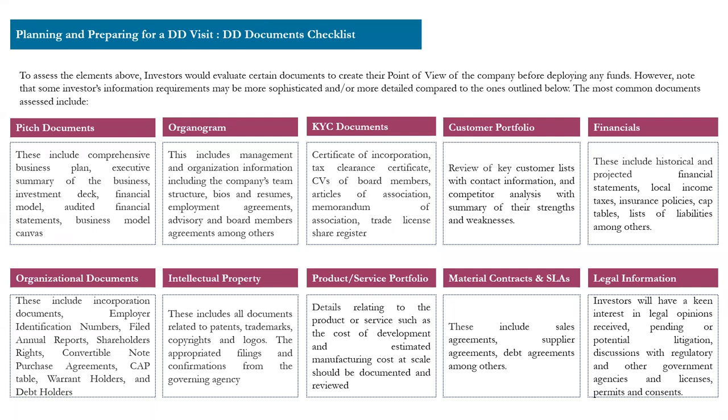So on top of these documents that you can see on the screen, I would say view DD in a more positive light, because not very many companies get to the DD stage. If you have, it means there's something good about the company and there's real interest from the investor, given that they're going to invest time and effort to really understand the business.